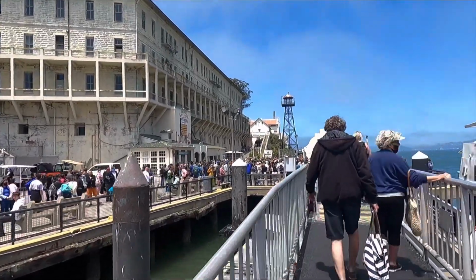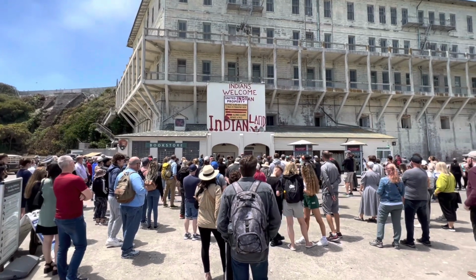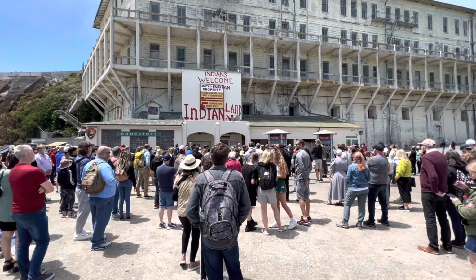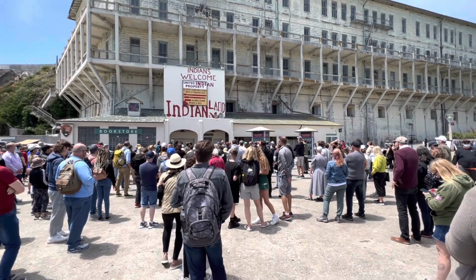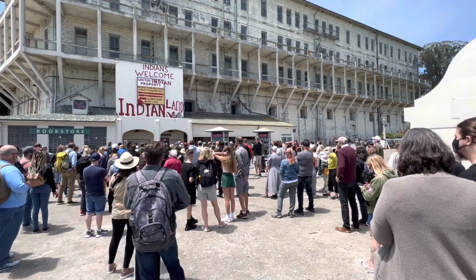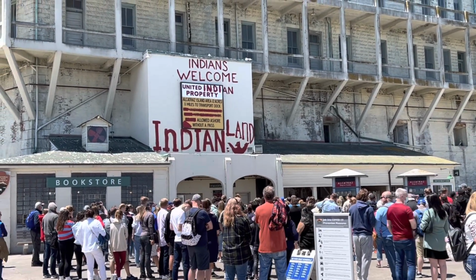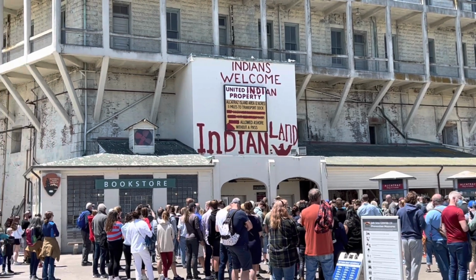Upon arrival to the island, you will disembark and find a crowd has amassed outside Building 64. Also known as the residential apartment, this 3-story ex-prison officer accommodation was the first building to be built on Alcatraz. A park ranger will explain all important information for your visit.